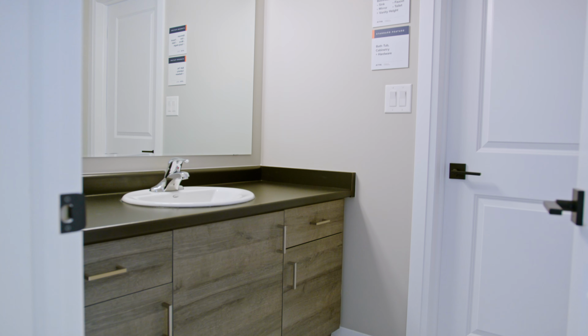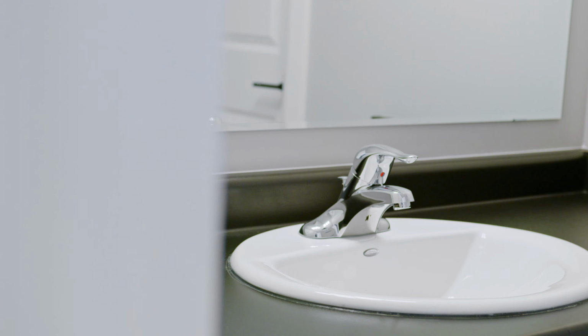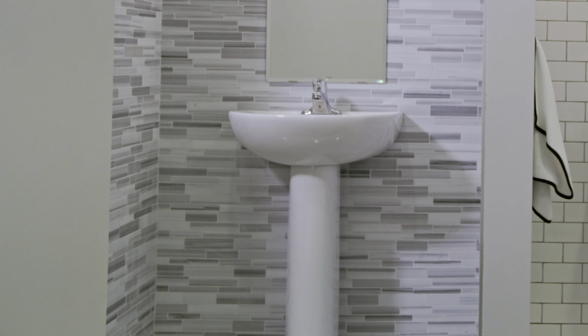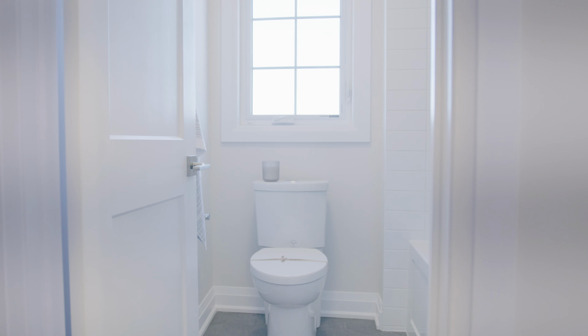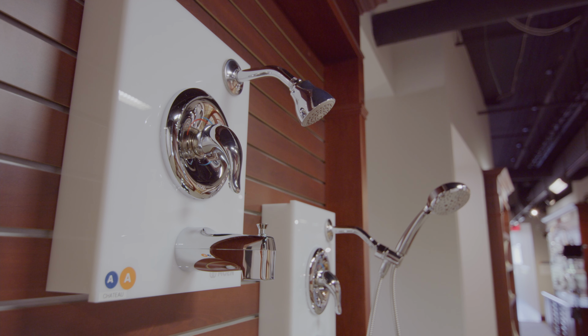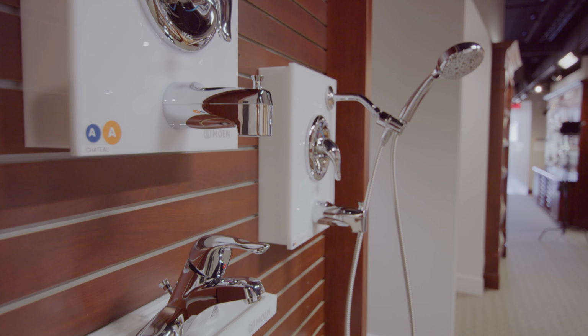All bathrooms in your home will likely come with an American Standard drop-in sink in white or a pedestal sink in the powder room, a Moen chrome faucet, and an American Standard round bowl toilet. Showers and bathtubs also come with a Moen chrome faucet as standard.